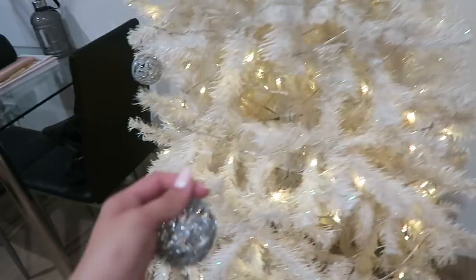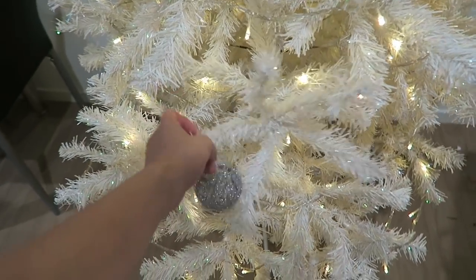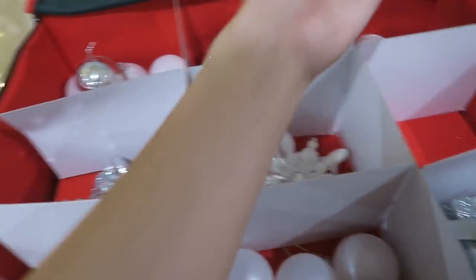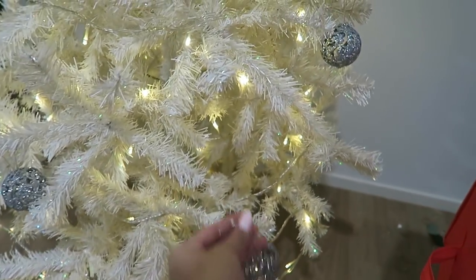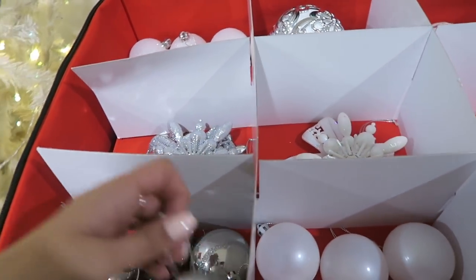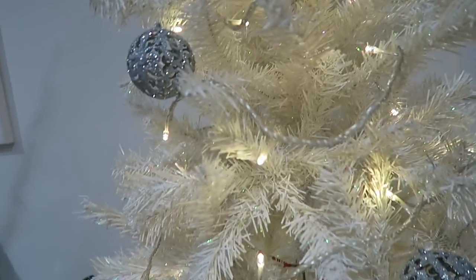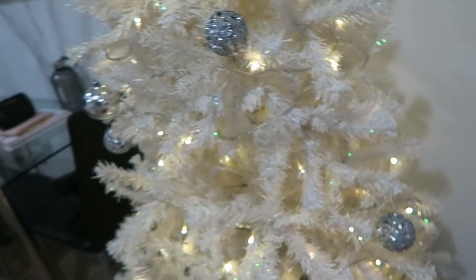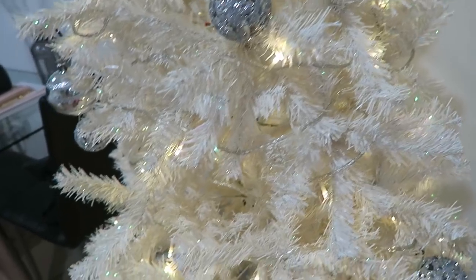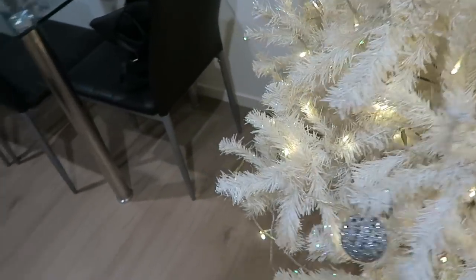So let me start with this, for example. I'll look at the tree. I'll start placing them and I'll go down so that they're kind of diagonal to one another and they're not too close together, if that makes sense. So then everything is evenly spaced out, and then I'll just continue to do that with all of the ornaments until I'm satisfied with how everything looks. So I start at the top and then I'll place them all around, diagonal from one another, and that is how I decorate my tree evenly.